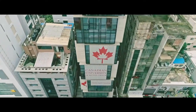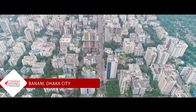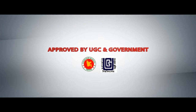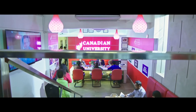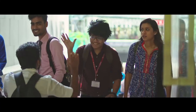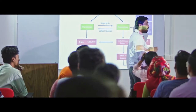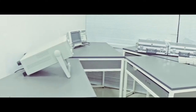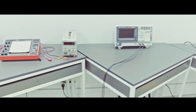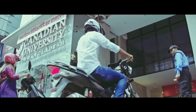Canadian University of Bangladesh is easily accessible in Bonani, in the heart of Dhaka city. The university occupies a modern student-friendly campus, equipped with spacious multimedia-supported classrooms with laboratories featuring cutting-edge technologies and equipment, a media-enriched library, and other amenities.